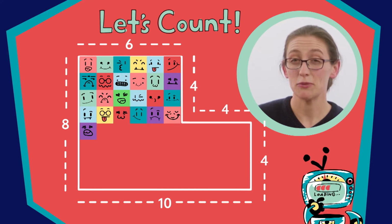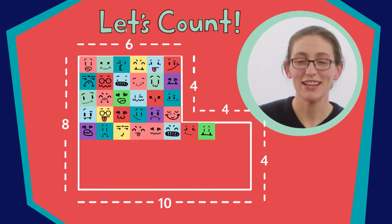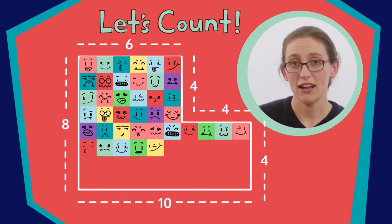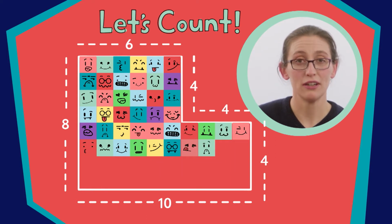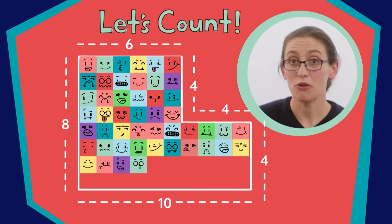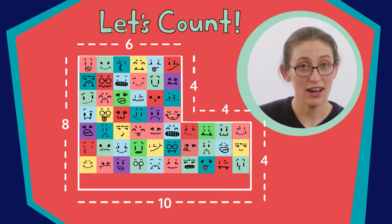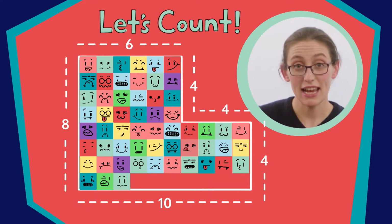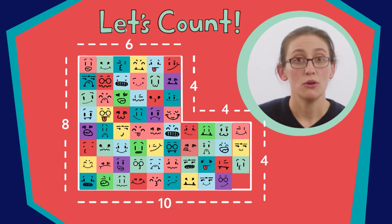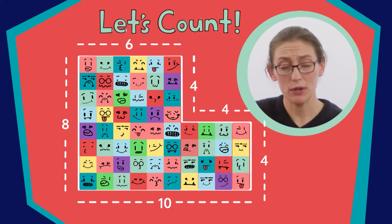1, 2, 3, 4, 5, 6, 7, 8, 9, 10, and so on up to 62, 63, 64. Whew, that was a lot of square feet up there. If we count all these up, we got 64 square feet.